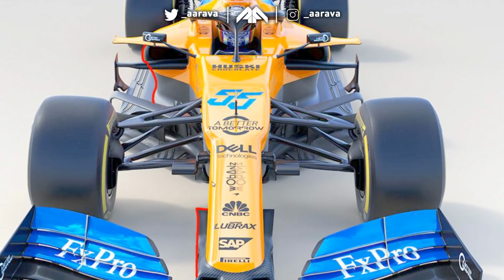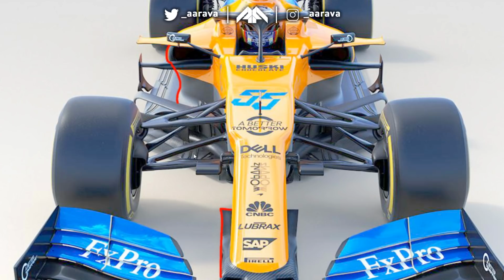But we look on then, and basically, I don't even need to really do any annotations. You can see for yourselves how intricate this bargeboard area is, and very aggressive looking. So hopefully it's not too much of a drag-inducing thing for McLaren, because that was a big issue for them last year. They had way too much drag on the car, and they were one of the slowest cars in a straight line despite having a Renault engine. So that's something they need to solve, really.